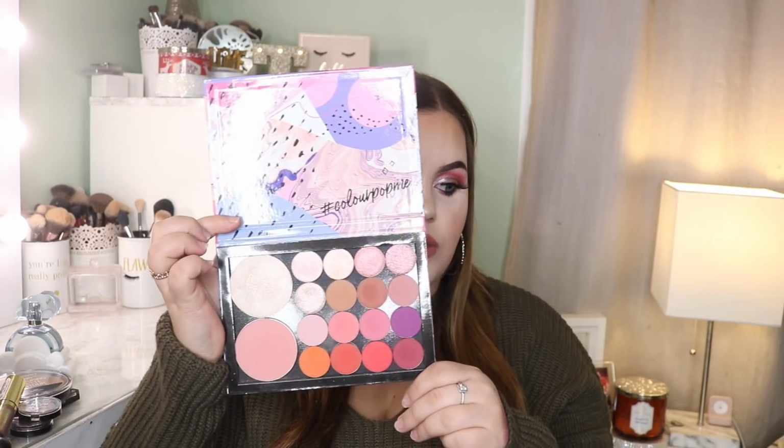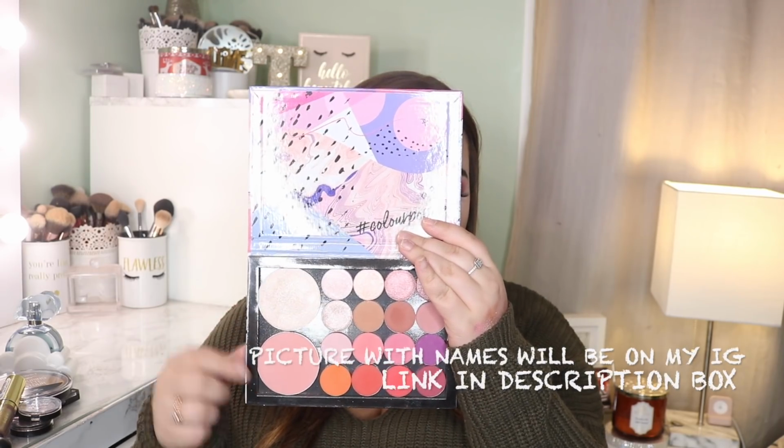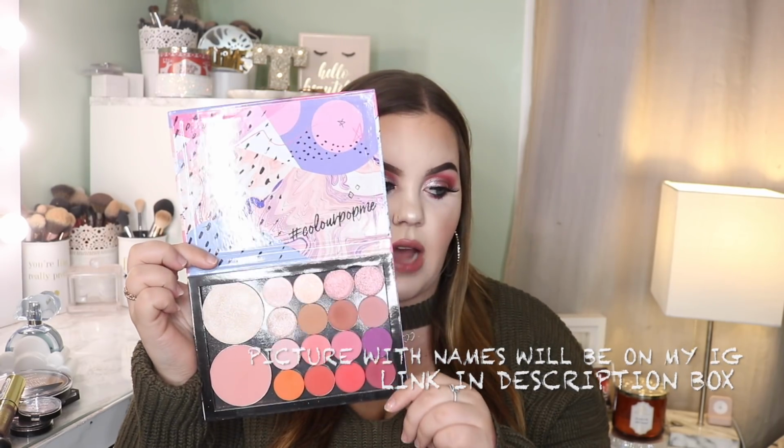The main reason I ordered is because they had a deal on their build your own palettes. And I think they were like 50% off, so I ended up getting one. This is the palette packaging that I went for. I think they had 2 different options for the big palettes. I thought this one was really cute. And then when you open it up, this is what my palette looks like. So I have a highlighter and a blush on this side, and then 16 eyeshadows.